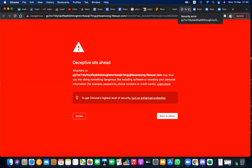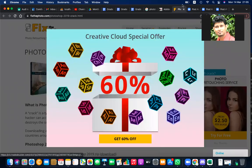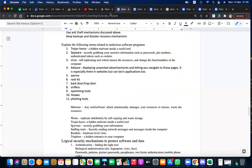Okay, you can see, right? It's showing attackers are trying to get your information, cards likewise. Showing warning signs, you can see these are some advertisements, and here these are some advertisements that you don't want to see, but still display. So likewise, if you try to do something illegal, mostly these advertisements come. Or if you try to get something for free, mostly these advertisements will come.